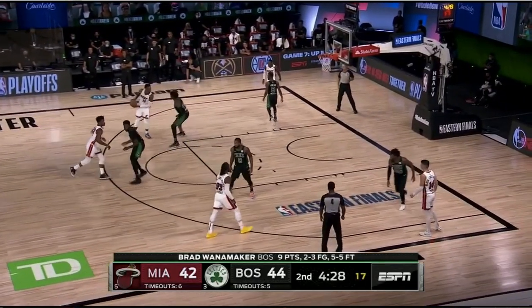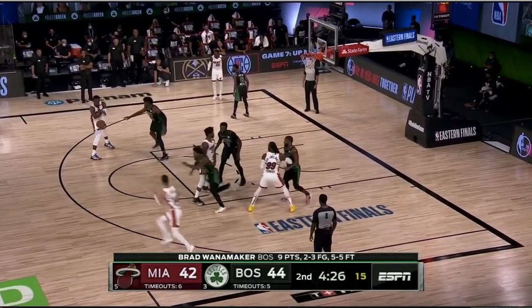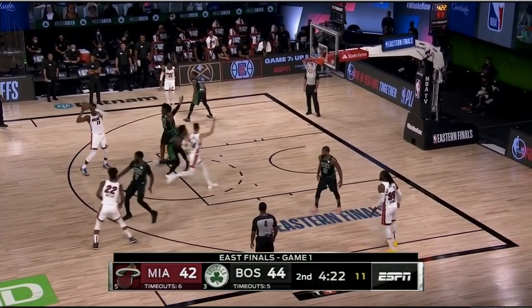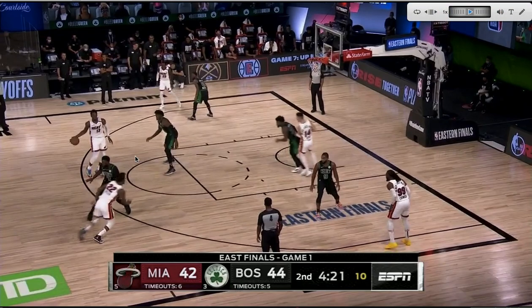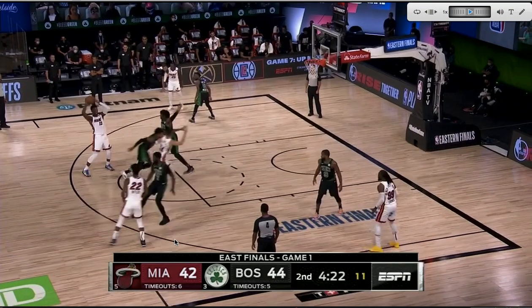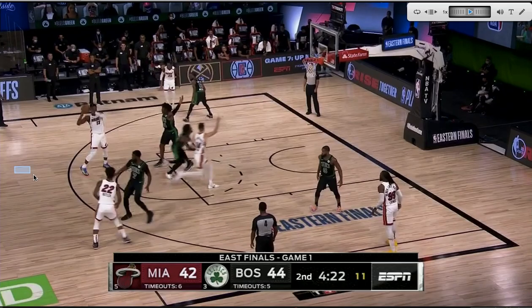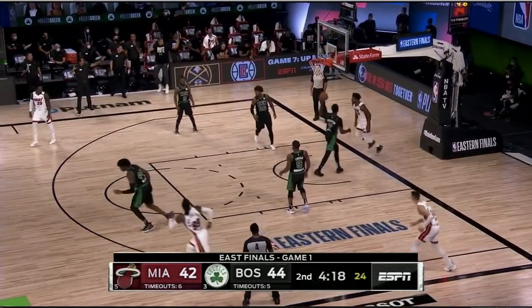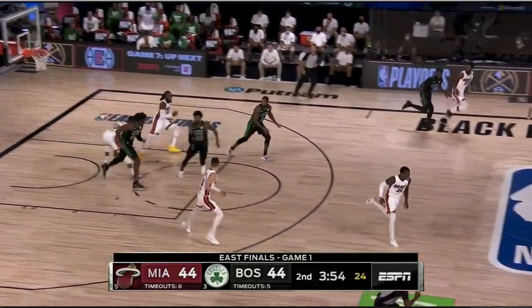Here we see Bam at the pinch post. Boston's going to do a pretty good job guarding the initial part of this play. Marcus Smart, good job on Hero. Jaylen Brown, though, there's no reason to deny Jimmy Butler at the three-point line. You want to force him up to get the ball up here, not let him back cut you again for a layup. Those are the plays they have to eliminate.